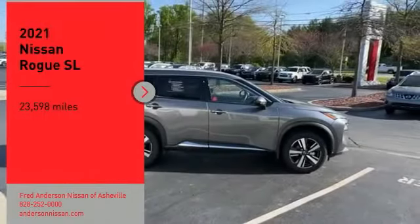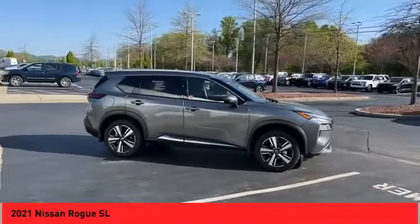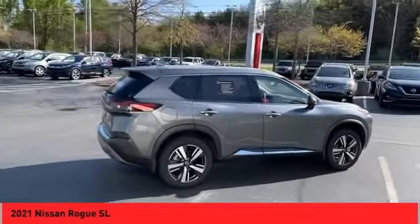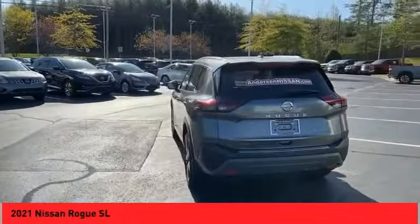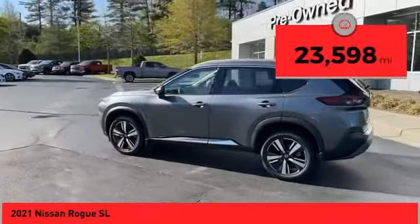Stop by and take a look at the 2021 Rogue. The stylish Rogue gets 27 miles per gallon and still boasts nearly 58 cubic feet of cargo space. With a 5-star side impact safety rating and confident handling, the Rogue is more than you expect and everything you deserve. This vehicle has less than 25,000 miles.